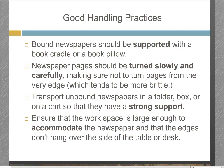You or your institution may want to think about having a good handling policy in place which outlines what is and isn't allowed in the reading room and storage spaces. This can cover food and drink, how to hold materials, using a pencil instead of a pen, and correct methods of holding and consulting fragile materials.